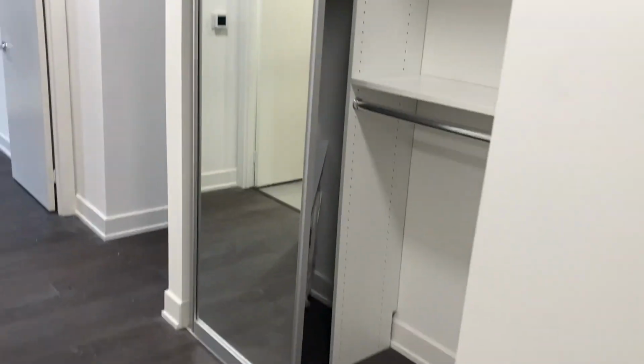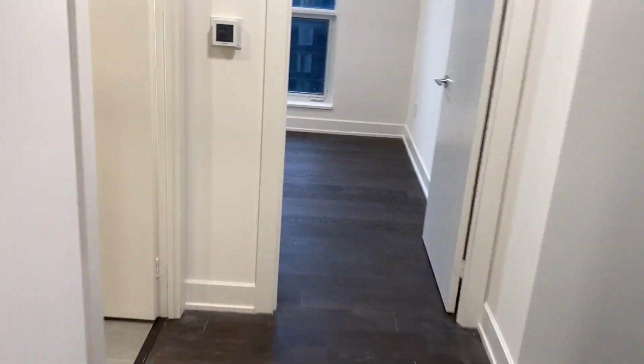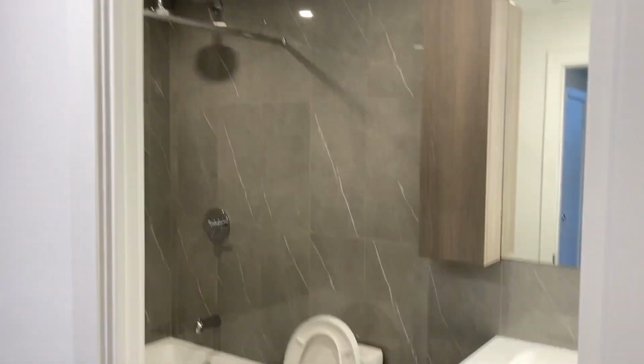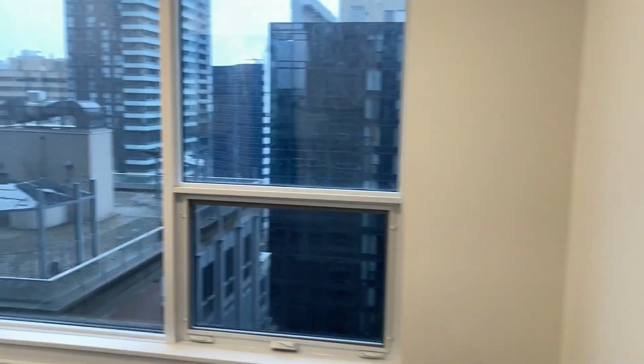to my voiceover. So as you can see here, we've got a beautiful, brand spanking new 2-bedroom plus 1, so your little den over there, and 2 bathrooms, so 1 there and then an ensuite in the master bedroom. And this is bedroom number 2.